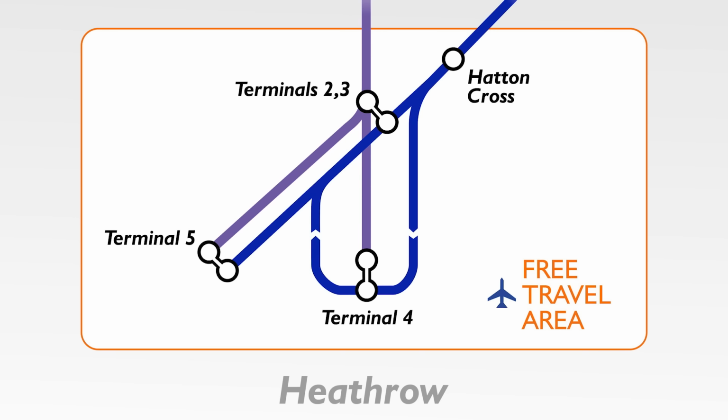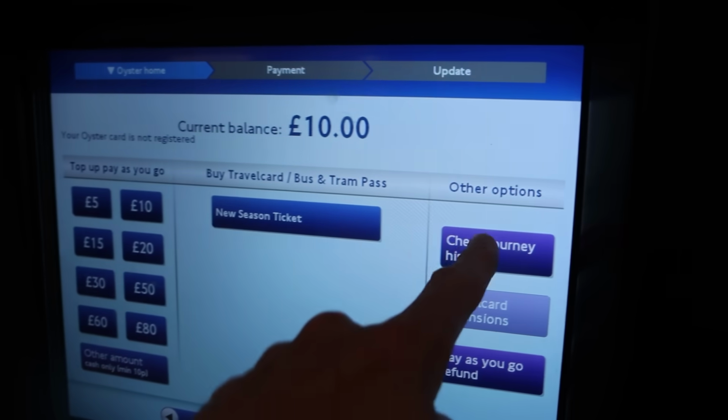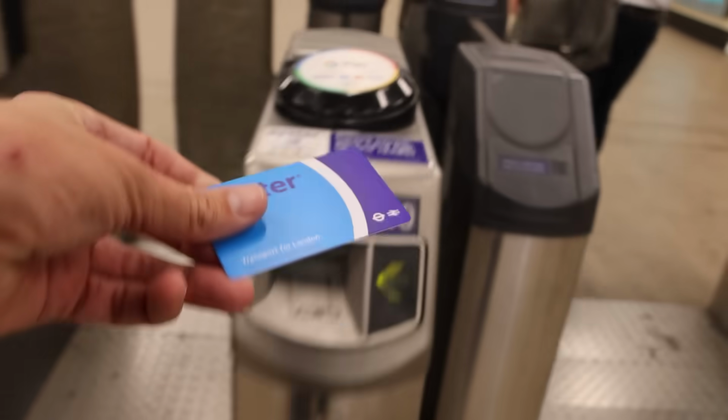And then also, because the Piccadilly line gate lines are separate from the Heathrow Express Elizabeth line gate lines, it sort of makes it feel like the 3 Heathrow stations are actually 6 stations. So for this experiment, I got myself a brand new fresh Oyster card and loaded it with £10. At the end of the day, I should still have £10 on it, having spent nothing.